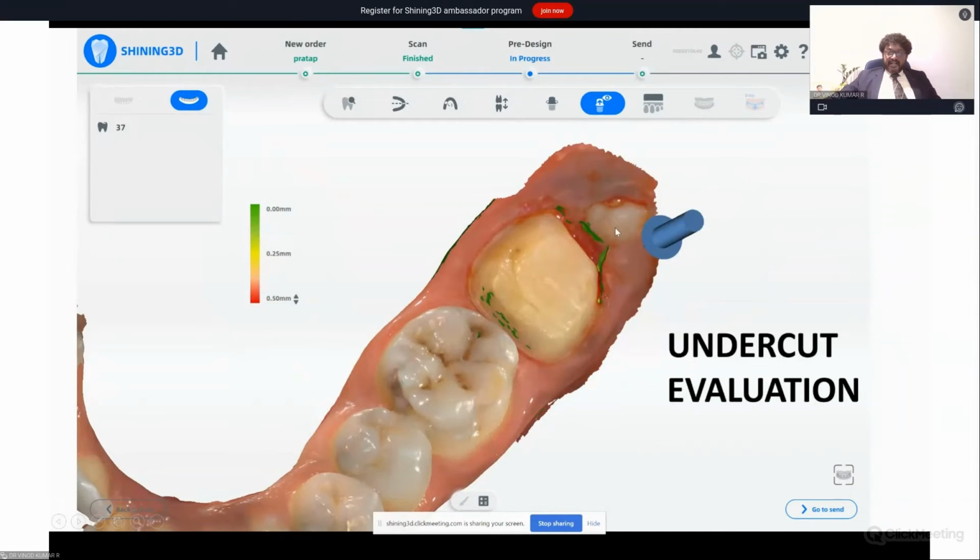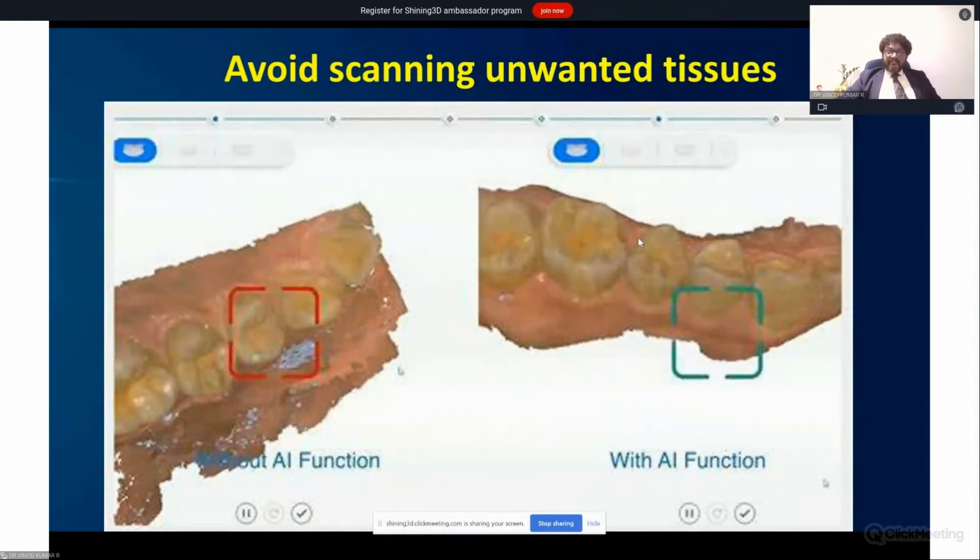This is to check the undercuts if there are any, and see whether the distal-most capture of even the wisdom tooth was possible by this scan. The AI function is important for us because when you're doing a scan, we don't need unwanted tissues like the tongue and the lips to be captured. The AI function can be switched on and off.